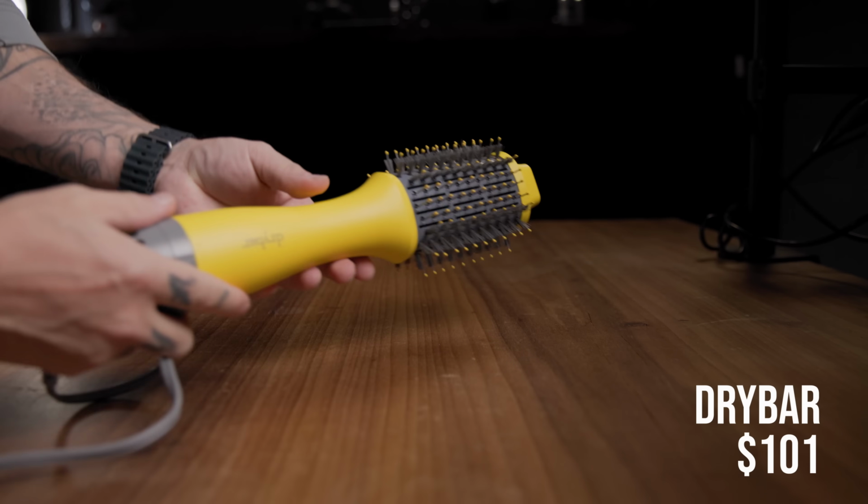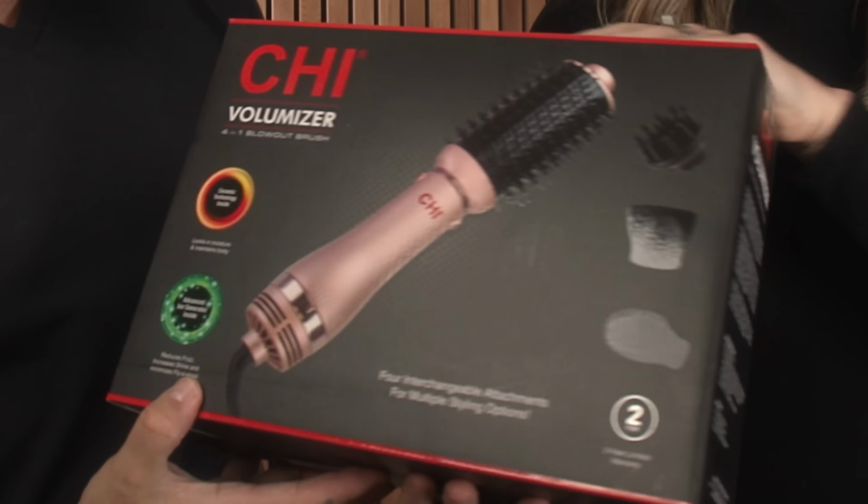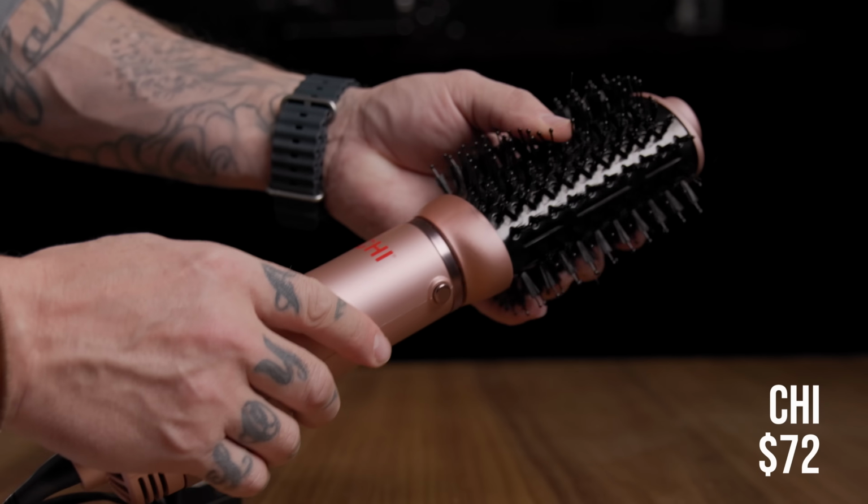You know what's funny? Going into it, do you have a favorite from a user perspective? Probably the Chi, actually. I didn't love the build of it, but for the price point, it was cheaper. It functioned as well. You could change out the part. And I know Chi as a company, they make solid blow dryers. They make really good flat irons. So I feel like I'm kind of footing that court anyway.